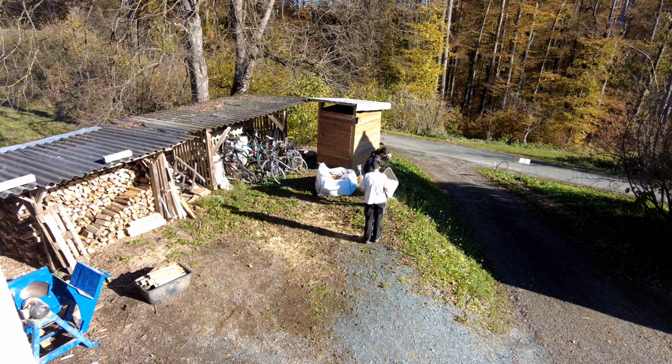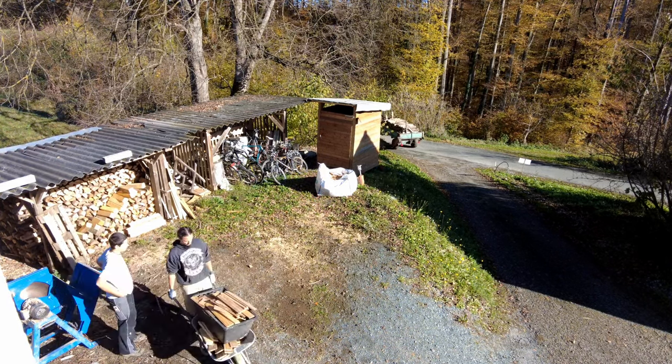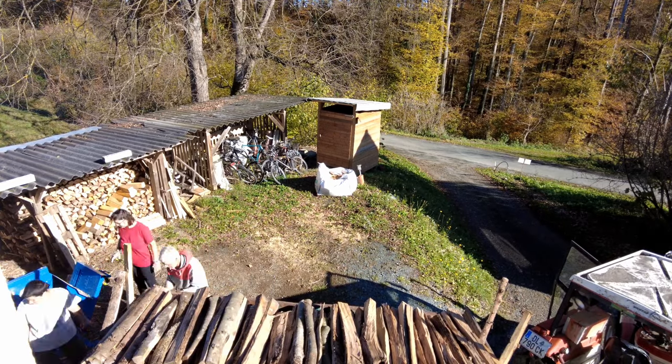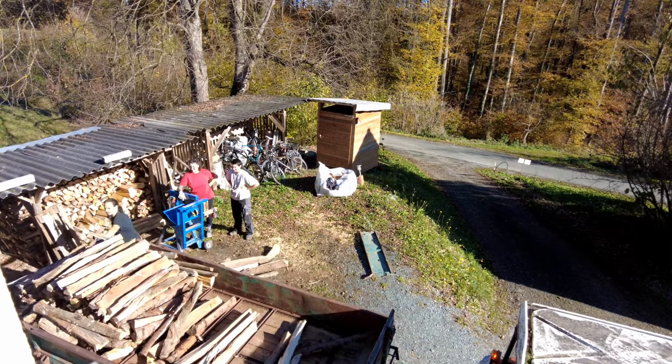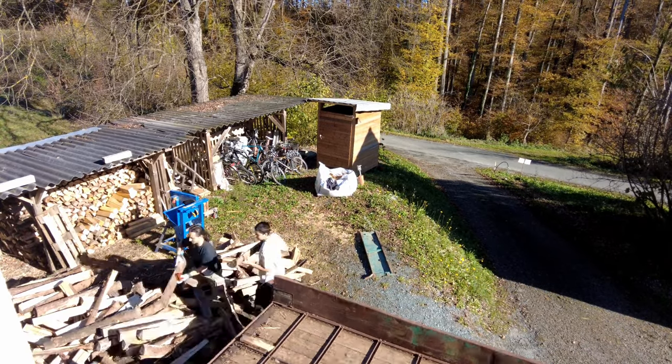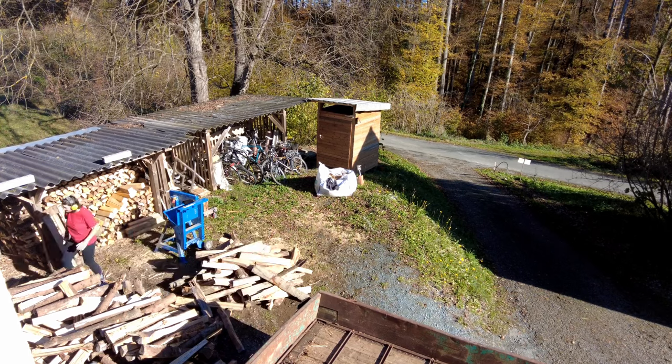For hopefully the last time this year, we got a wood delivery for firewood. A lesson learned from last year was to pre-cut everything so we wouldn't have to do this when we run out of firewood, when the weather won't be as nice as it is currently.